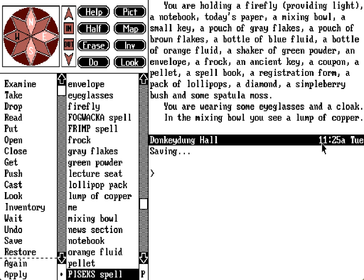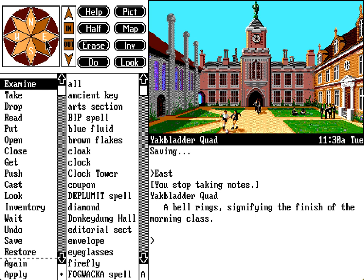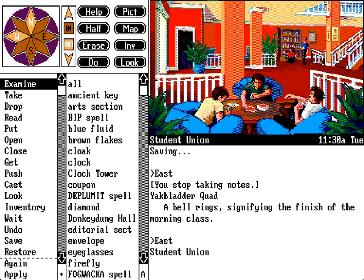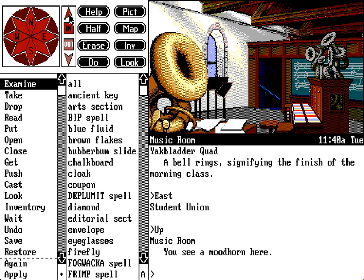All right, well, I think we're done here in class. That's why we're making all these saves, because I honestly don't know. All right, after that, we're going to go ahead and head east into the Yak Bladder Quad. A bell rings, signifying the finish of morning class. And we're heading into the music room.